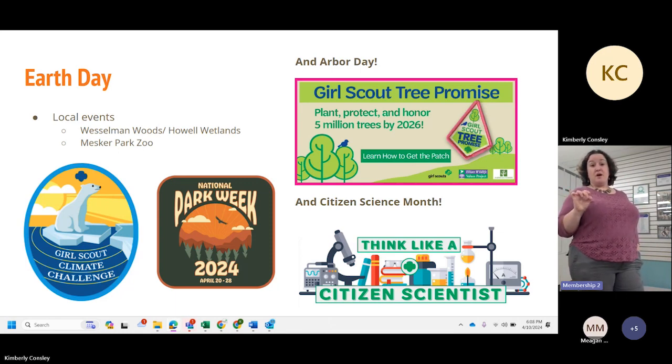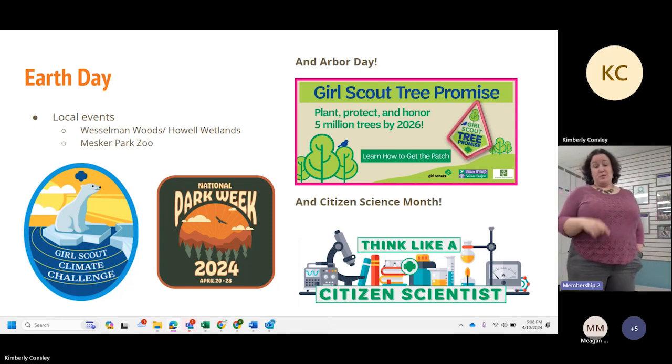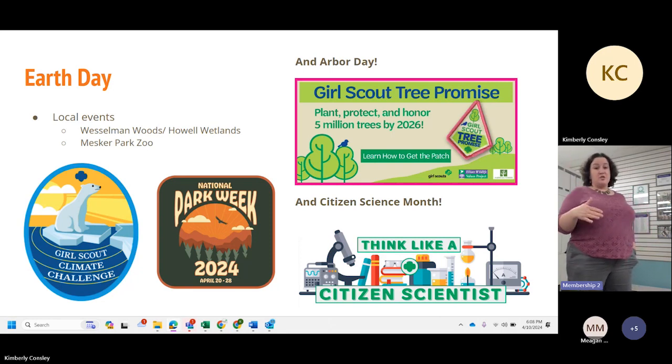Also some things to keep in mind. National Park Week is coming up. I actually just got a Facebook post about this while I was making the presentation. I'm going to throw it on there because here we are. I am a big flat hat geek. I love our national parks and state parks. So National Park Week is usually a really fun time to go because they always have lots of fun activities.